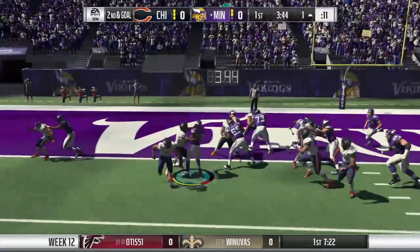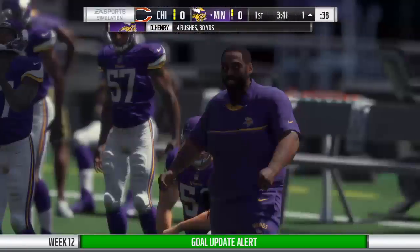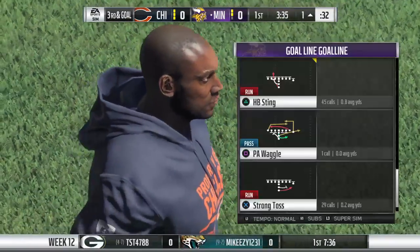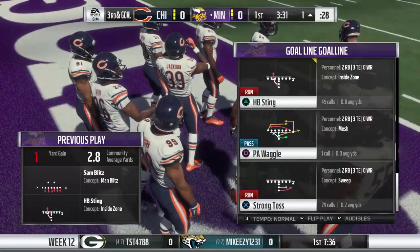Trying to punch it in with Henry. And just a short gain that time as they're able to get him down. He could muster only a yard there, and they'll be left with a 3rd and very short. Pretty good job defensively. Thought he was going to get it, but they knew where that marker was, and they stopped him just short of it.